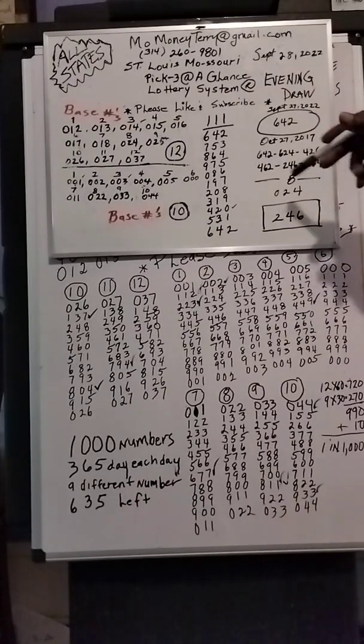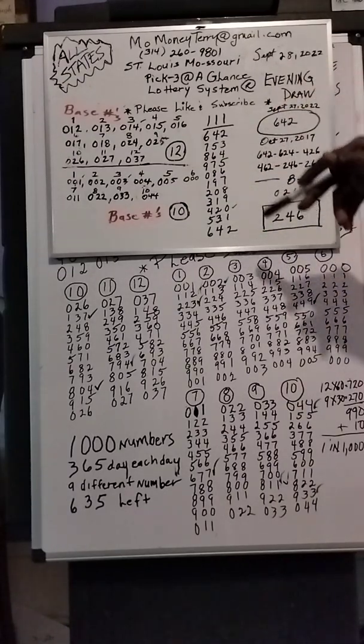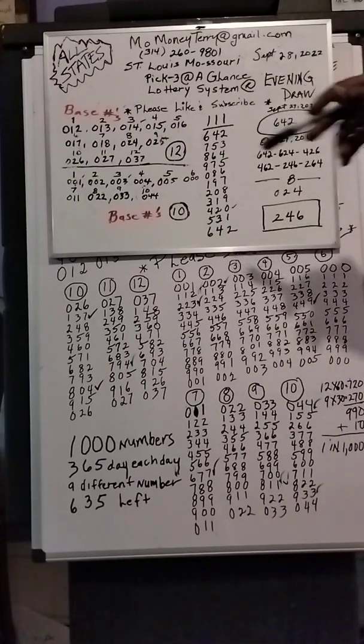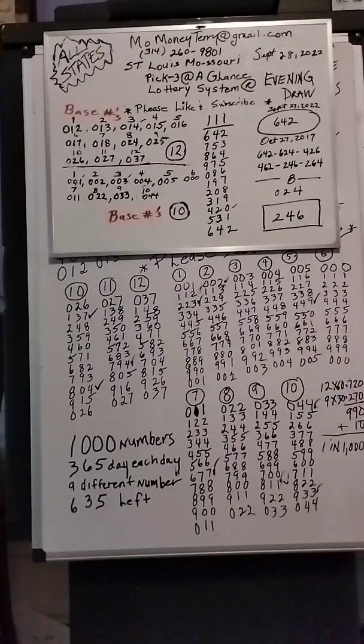That's why it's imperative that you track your own numbers and keep up with them, so you know how to play them, know how to get off of them. And the only way you're going to be able to do that is to track your own numbers, because all the numbers rotate different from midday to evening. All the numbers rotate different from state to state. So no one can tell you in California what might be playing in St. Louis. Everybody needs to track their own numbers. That's the best way to become a better player and know what you're playing. If you don't know why you're playing a number, simple as that, don't play it. Okay?